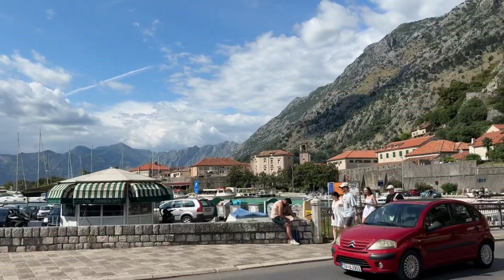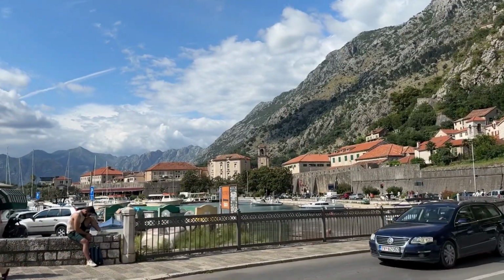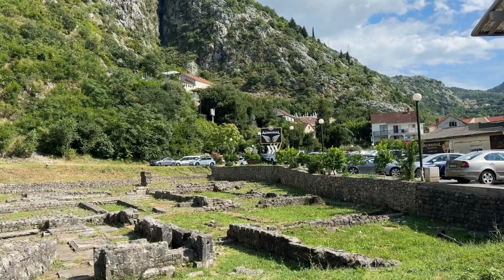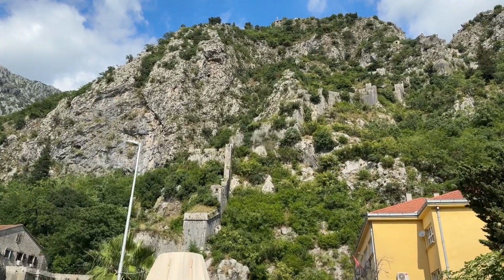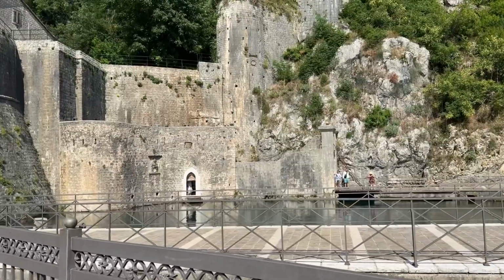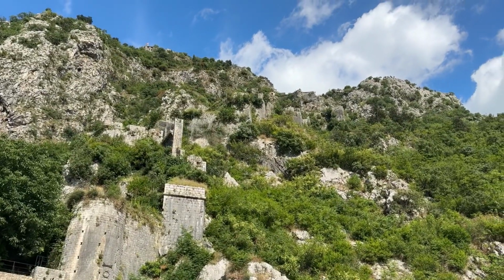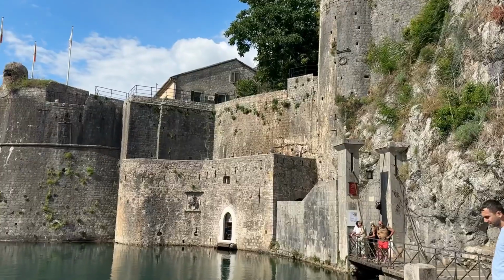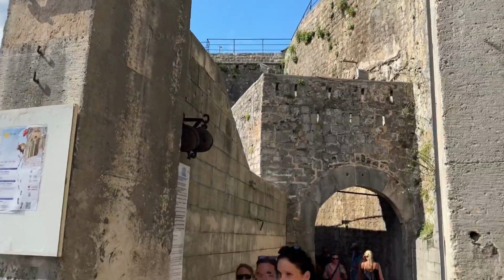So that's Kotor. It is one of the oldest cities in Montenegro. Its history spans over 2000 years, having been founded during the Roman era, and it is definitely the most popular touristic spot in Montenegro and a must visit for every traveler, as it is one of the most beautiful cities, I think, in the world.